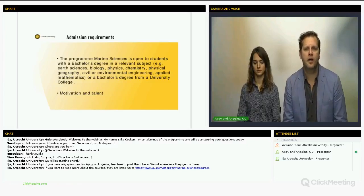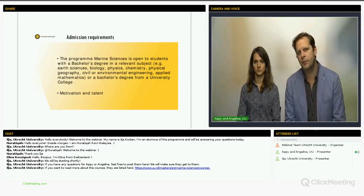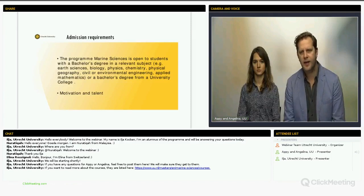Admission requirements. Essentially, the program is open to students with all kinds of different bachelor's degrees, but typically this is a natural sciences bachelor degree or a university college bachelor degree that is focused on the natural sciences. Typically, we ask that at least some of the courses that you've taken have been in the realm of marine sciences. But if you're on the edge, please don't hesitate to contact us if you're admissible, and we'll take a look at your file and we'll be happy to advise.